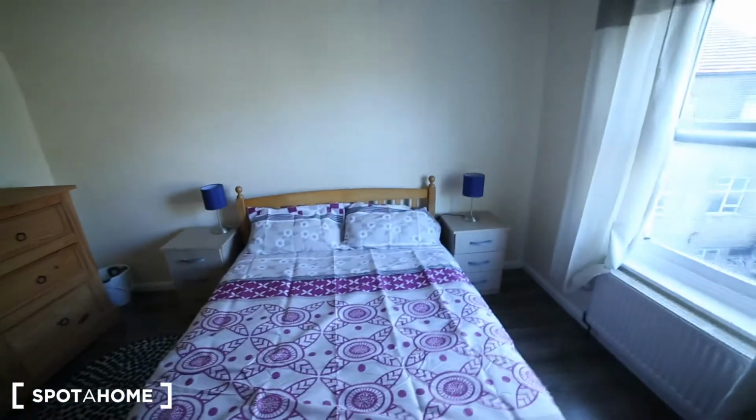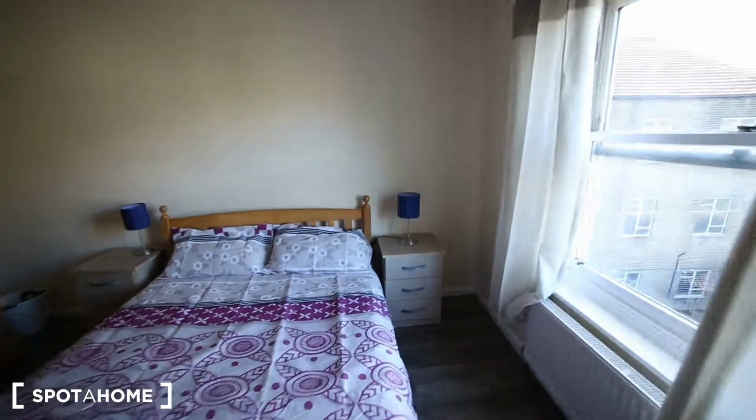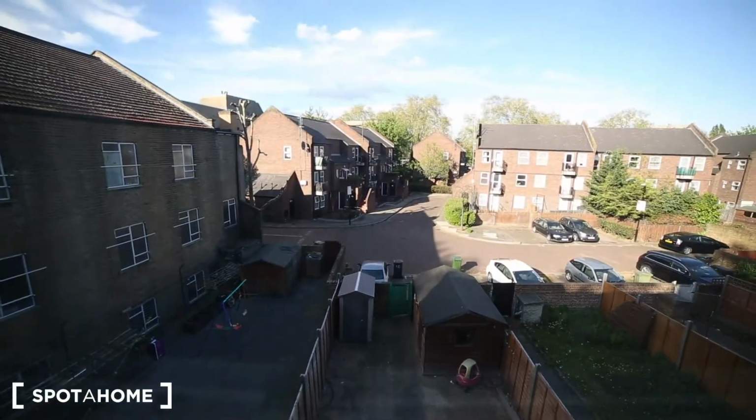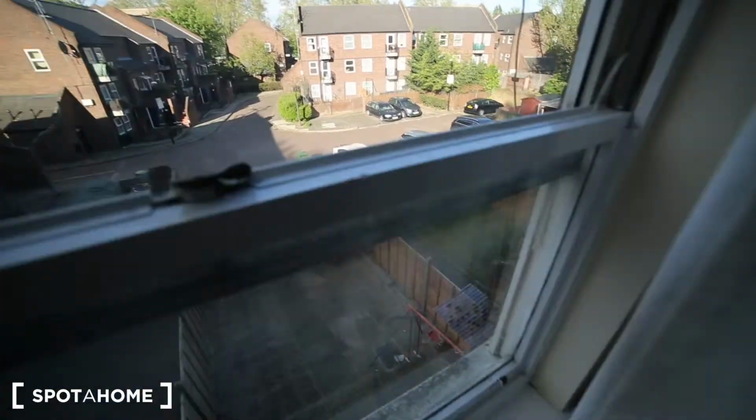So that's this bedroom, and as you can see, it's lovely. And I will show you the window from here, which is facing the back street and back garden.